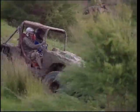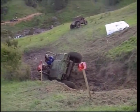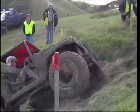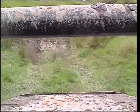Here's another Susie special. Giving it its best shot. Easy enough through the first bit. Drops into the gully on the right-hand side, and whoo! Just got it back on its wheels as he tries to head up through the gully. Hey, there's a good wheel stand for you. Mate, you'd like to do that on a motorbike, not on a four-wheel drive.